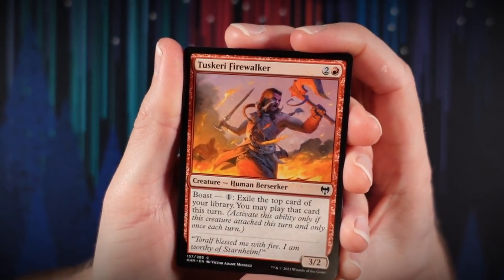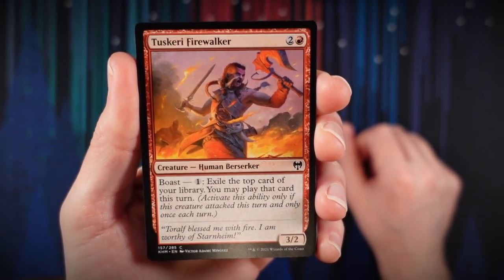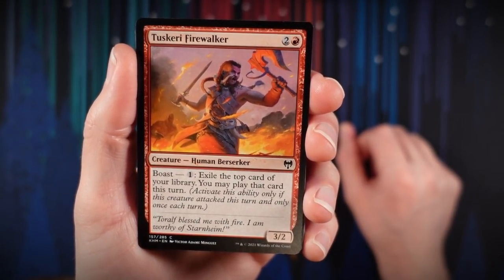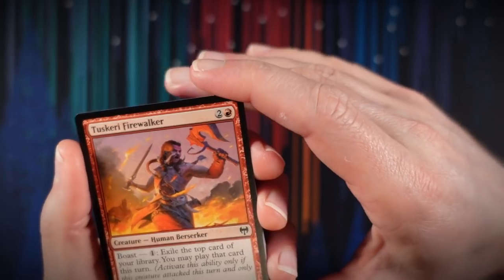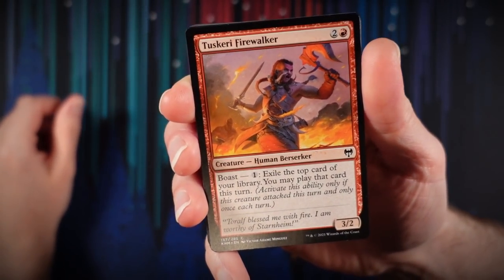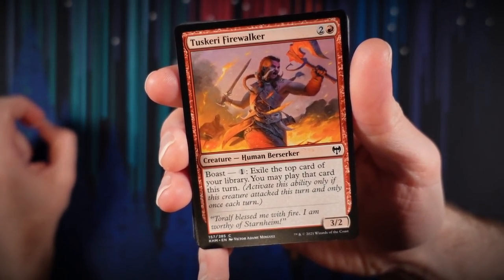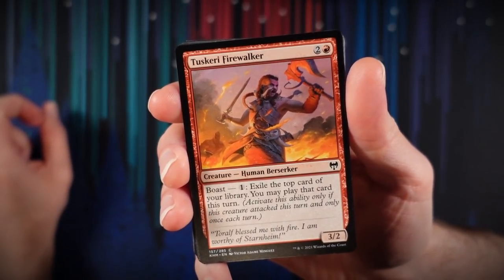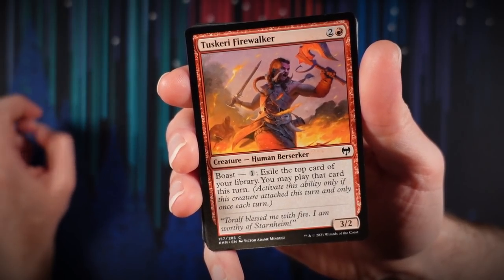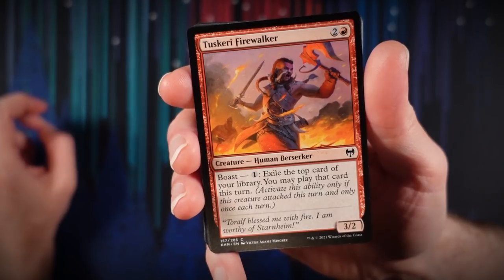Guys, I've got a barbarian type looking guy here. Our berserker, okay. The Tuscari Firewalker. 3 mana human berserker in red. With a boast. I think this might be a new mechanic for this set. Boast. Pay 1 and exile the top card of your library. You may play that card this turn. Activate this ability only if this creature attacked this turn and only once each turn.